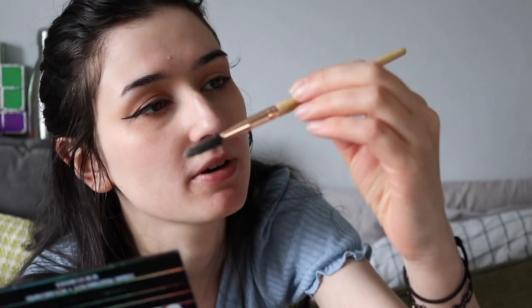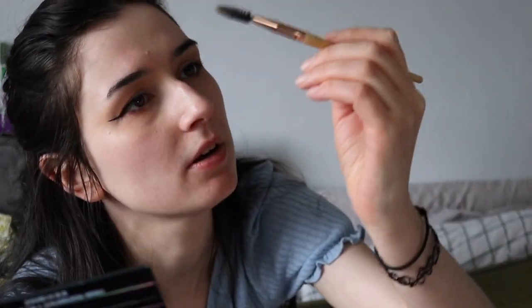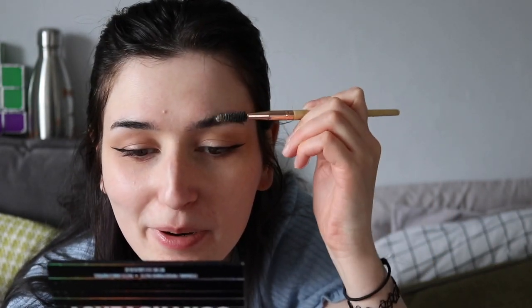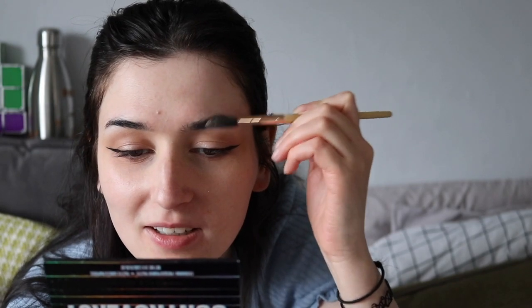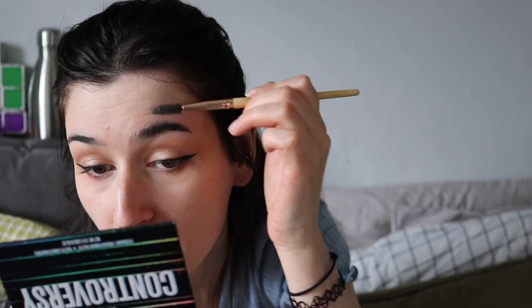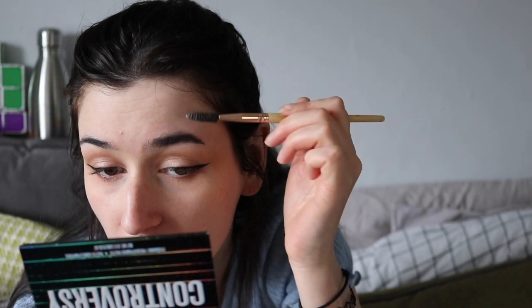I'm just taking a spoolie brush. This one is from the So Eco line. I think I got it from Beauty Bay, to be honest. Just because I shaved down my other one because I was trying to clean it with a razor like an idiot. Sometimes I do some really questionable things, and even I'm like, what was the reason? Brushing out my eyebrows, making sure the knots are gone, kind of fluffing them.